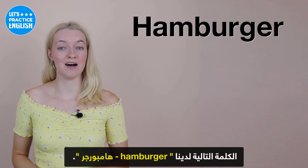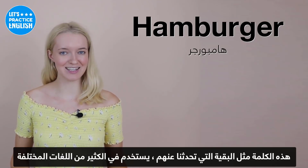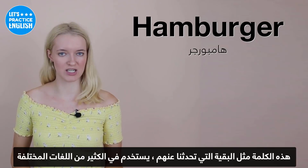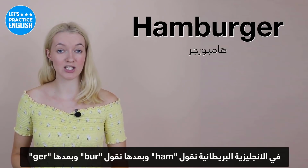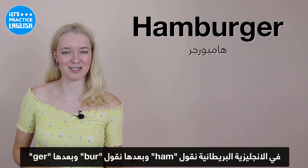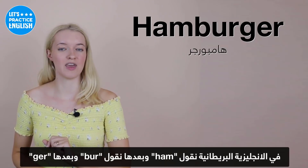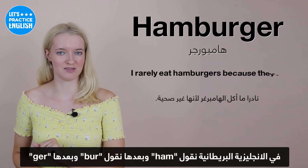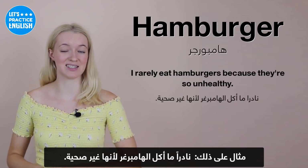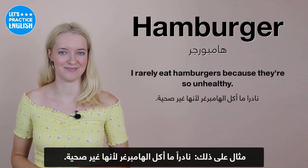On to the next one, we have hamburger. So this word, again, like the others that we've spoken about, is used in a lot of different languages. So in British English, we do pronounce ham, just like the meat ham as well, and then we say burger. So at the end we have the sound. And an example sentence could be, I rarely eat hamburgers because they're so unhealthy.